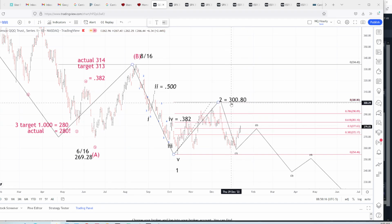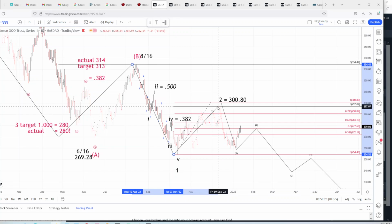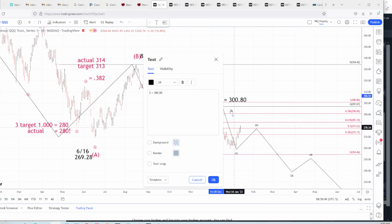Okay, the make or break is that wave 2 high, 300.80. This 2 cannot retrace more than 100% of that 1. And that is actually off a little bit. Let's get that down there. That's 297.07. My apologies for that getting off there. 296.88. Let's change that so there's no confusion. 296.88. There we go. And you can see the projected path over there.